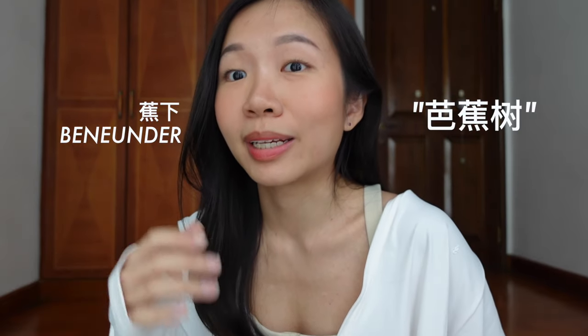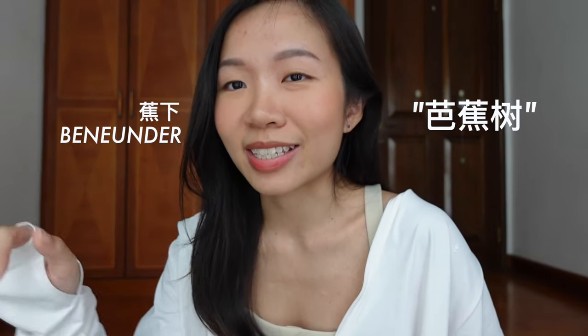The name of the brand in Chinese is Jiaoxia. Jiao comes from Ba Jiao, which is banana tree in Chinese, and Xia is just like under. You know the banana tree leaf is very big and shady. You can hold it above your head and shelter yourself from the sun. I think it's really cute because it ties into their focus, which is to provide their consumers with a comfortable outdoor experience. Very cute, Jiaoxia.